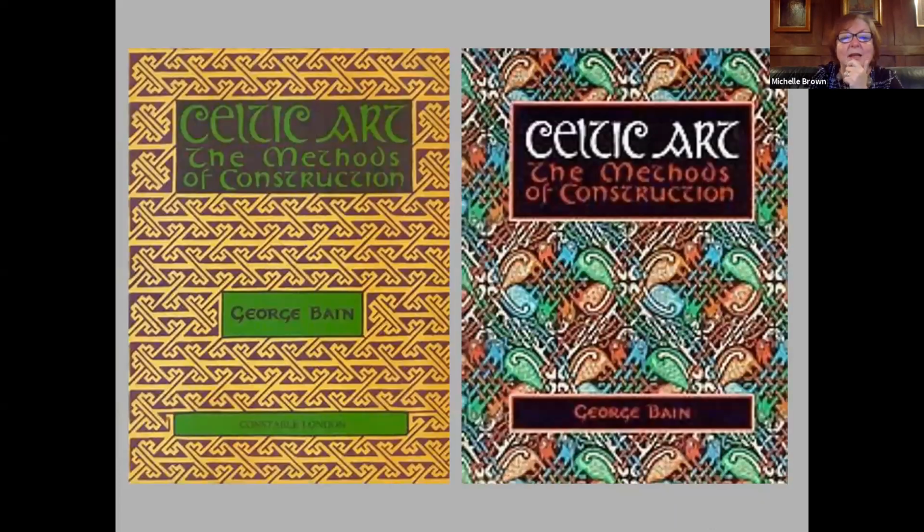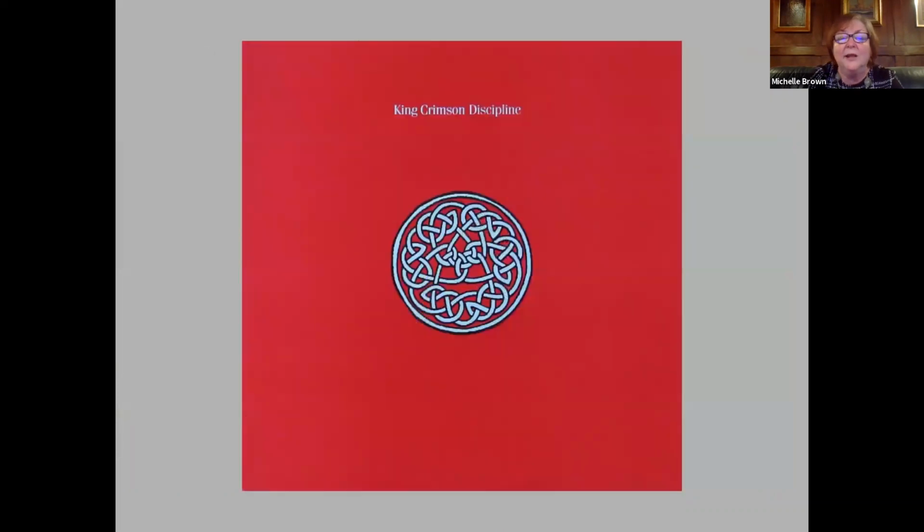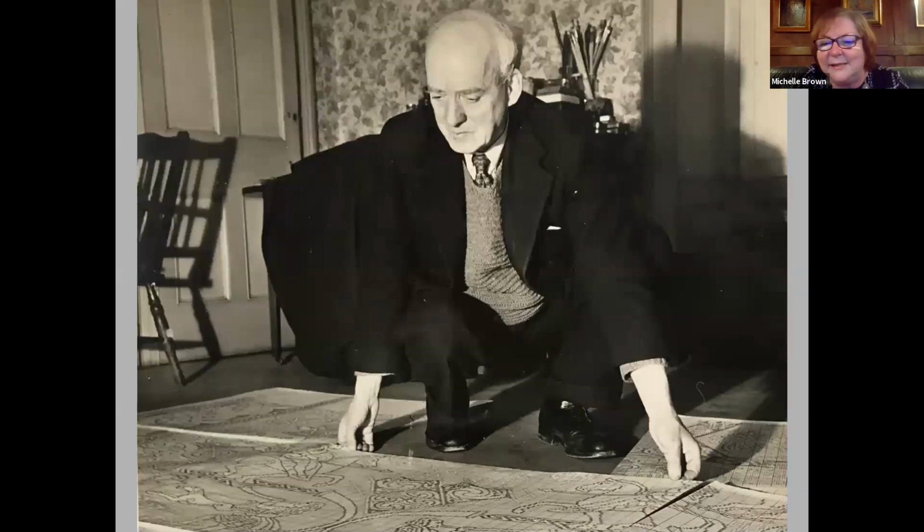And here we see some of the cover designs of the various editions, all based on his artwork, and you can see how the cover on the left is very much indebted to his studies of things like the Rosemarkie Greek keystone. Groam House is proud to point out that Bain's far-reaching influence even extended to the cover design of the King Crimson album Discipline, as you see here. And here's the man himself with some of his cartoon grids for transferring his designs onto walls and textiles.